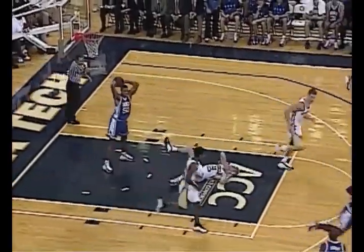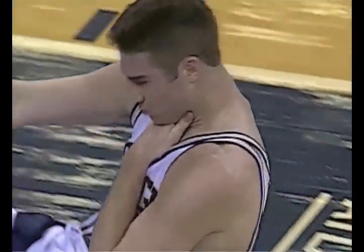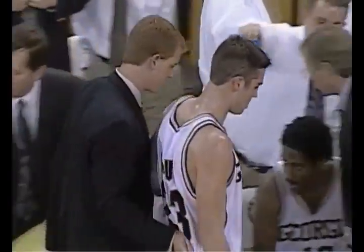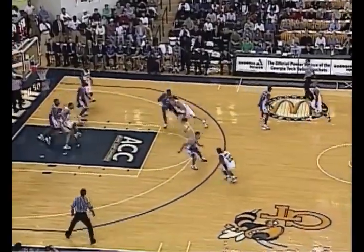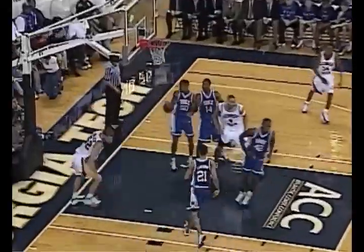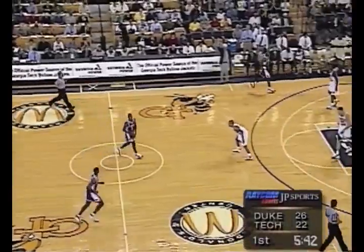LeBerry taken away by Maggette, and with the elbow levels Babel, and that's a foul. And John has to come out of the game. Well, he didn't get it in the chin, Bob. He got it more in the Adam's apple, yep. And that's smart. Collier with the stop. 26-22.